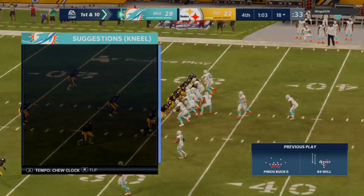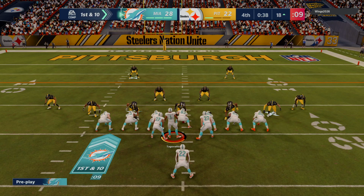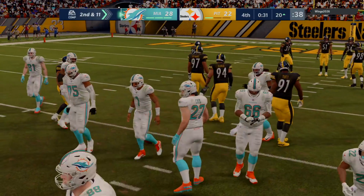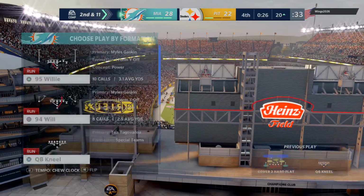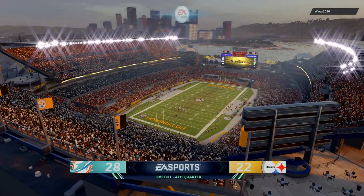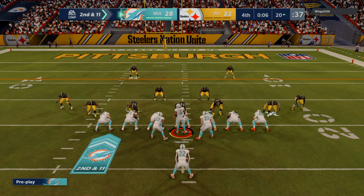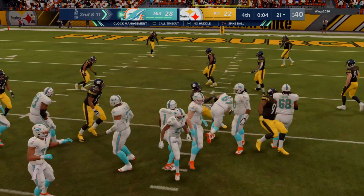Well, they picked up a little bit of yardage there, and now, in this situation, should be in no hurry to run a play really fast. Let the clock wind down. Victory very likely now for the Dolphins as they take a knee here. And now with 6 seconds remaining, they're going to burn their final timeout. And they'll indeed take a knee.